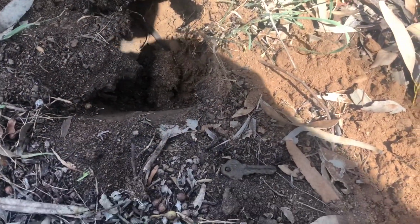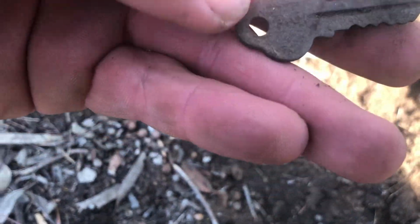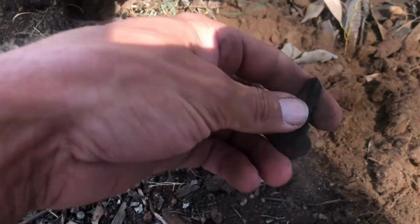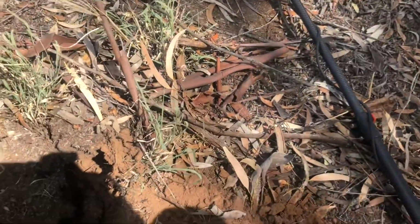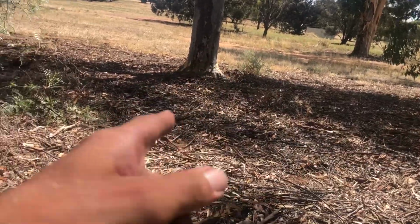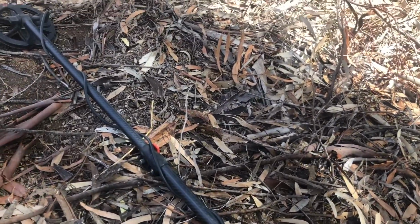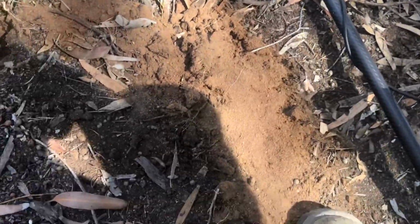In 19 and up into 20, and we've got ourselves a key. I don't know what sort it is, but it looks like a Lockwood or an Easy Cut or something. Anyway, the key. So still finding things under these trees, so definitely going to go over this area more carefully. The good thing is we've got trees so we can do little areas sort of already marked out for us. So just going to do a little area here and see how much I've missed. So far I've found a threepence and a key.